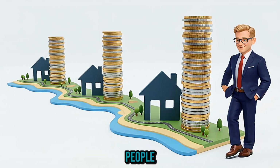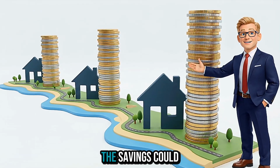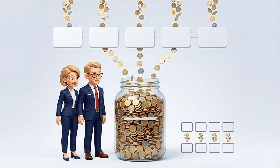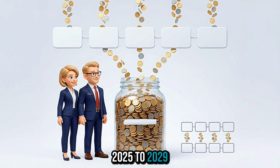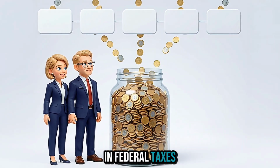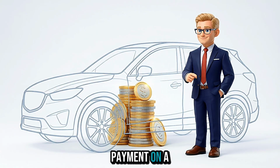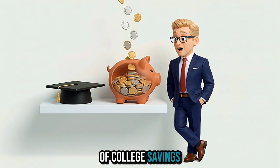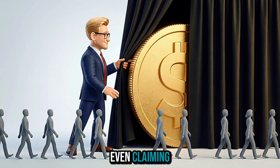And for some people, homeowners in the most expensive parts of New York, New Jersey, or California, the savings could be even higher. Over the 5-year window from 2025 to 2029, that Connecticut couple saves over $33,000 in federal taxes, just from the SALT cap change. That's a down payment on a car. That's a year of college savings. That's real life-changing money from one deduction most people aren't even claiming.